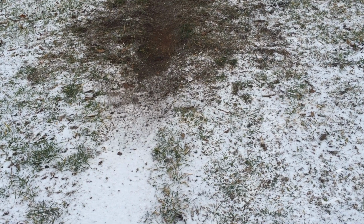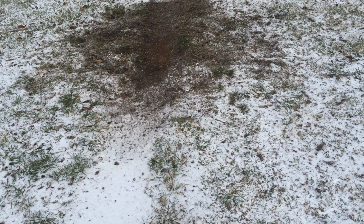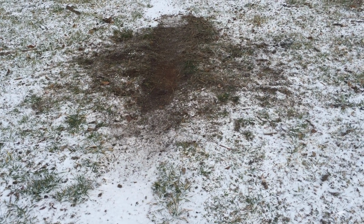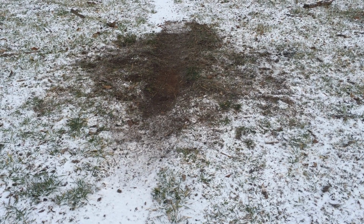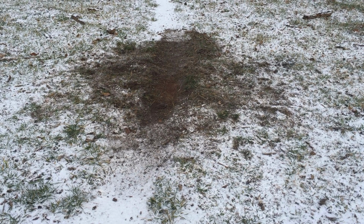Again, these trail sets are just about the fact that they don't have to commit to a dirt hole. They don't have to commit to anything. They're just going down this trail anyway. They're going to walk right past this. They're going to smell the fox. They're going to smell the scat, and they're going to go, hey, what's going on here? They're going to walk right down this trail anyway, and hopefully they're going to get caught.